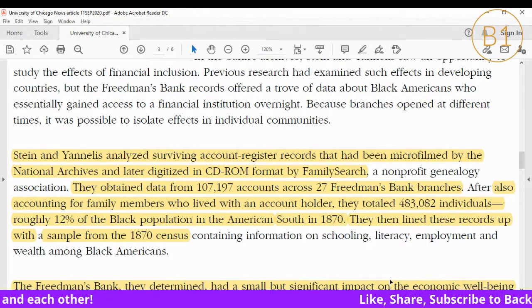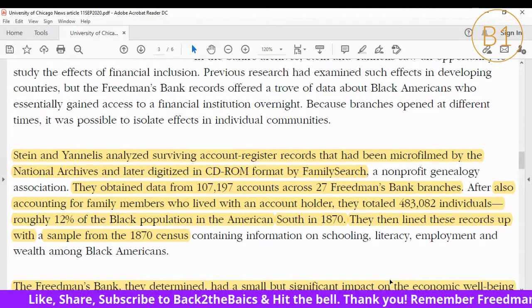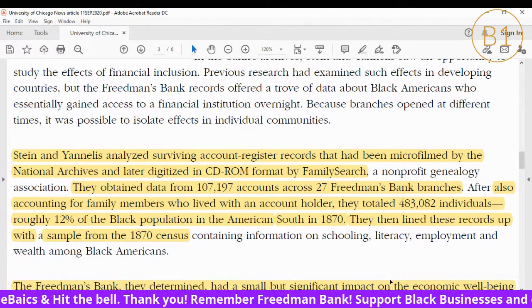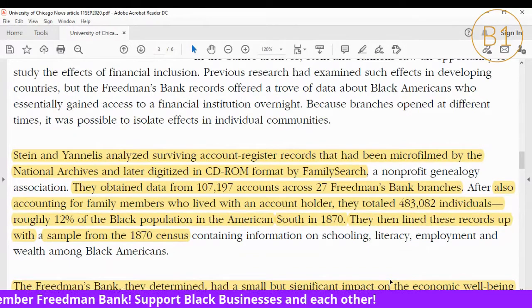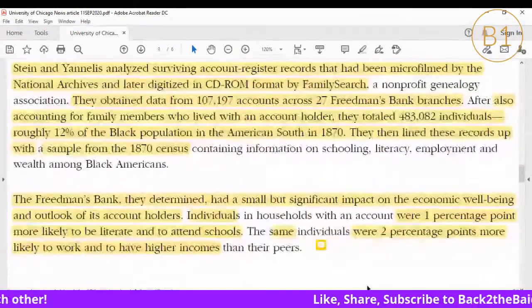First of all, are the resources valid and reliable? And then you do what? What did they do? They lined it up with the 1870 census. So they cross-referenced. Let me get back to the article.